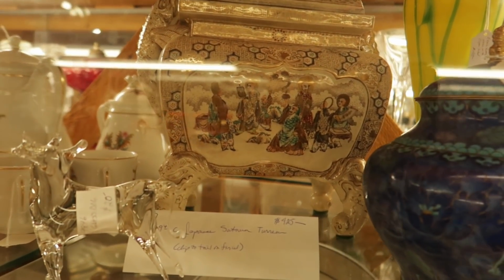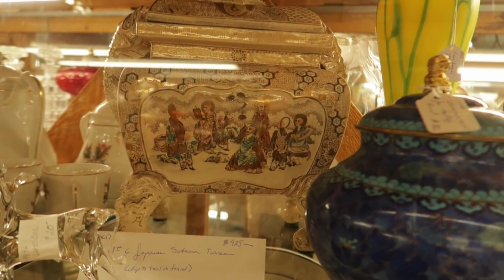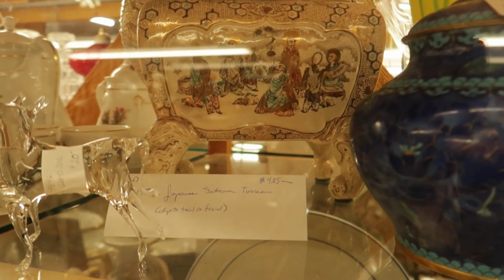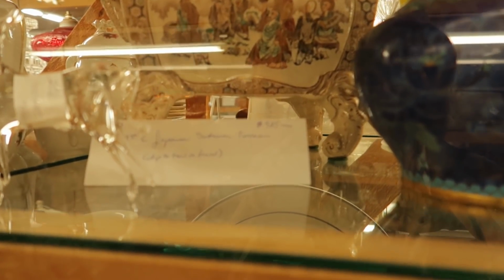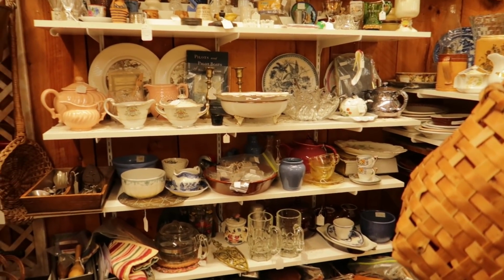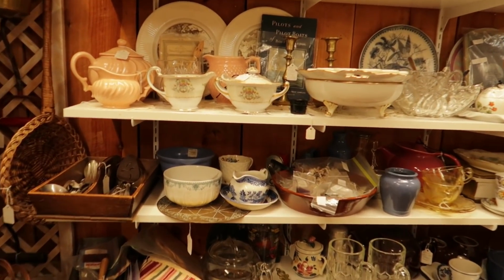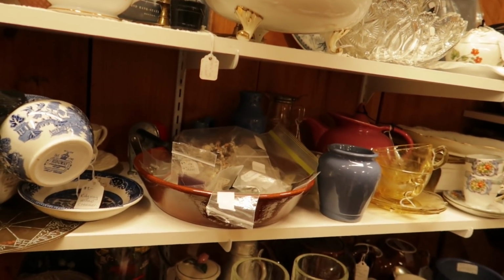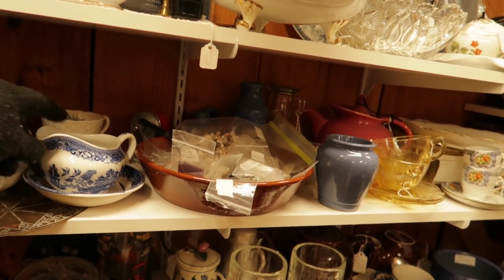This is a Japanese suma, which is actually a yellowware, which the Japanese didn't even like. They just imported it in the mid-19th century to America, to the West, because they really liked that sort of colorway. Oh, I need a new milk jug for my Brewster General Store bought teapot. So this actually is a good size. I drink a lot of cream.